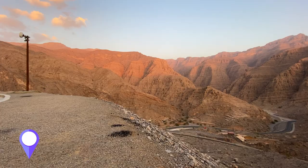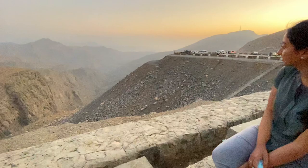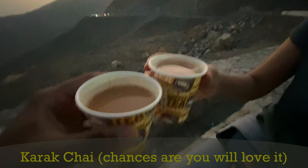So we kept driving and we reached Jebel Jais, which is this beautiful mountain range which forms the border between UAE and Oman. Jebel in Arabic means mountain. And then we had some karak chai, which is quite popular in this part of the world.